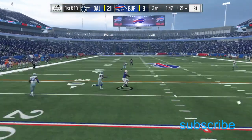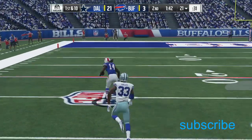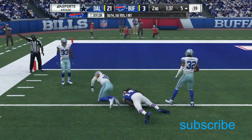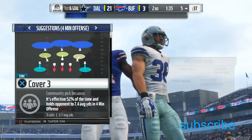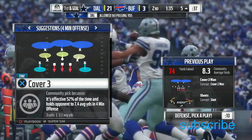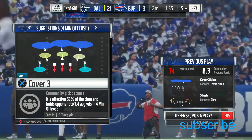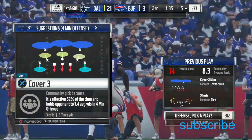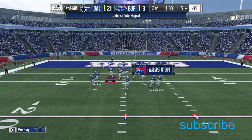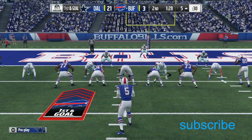On 1st and 10, it's Taylor. This is complete to Watkins on the slant. Down deep in Dallas territory. A big play there on the catch and run, 74 yards. That could not have been timed out any better, and that's exactly what receivers want: the ball in their hands as quick as possible, allows them to catch it at full speed and take off and go. And how about the end result there? Big time run after catch yardage. That yardage is so valuable for any offense.